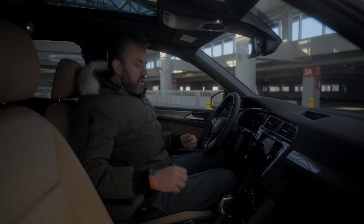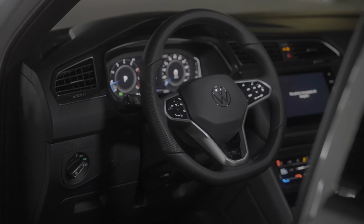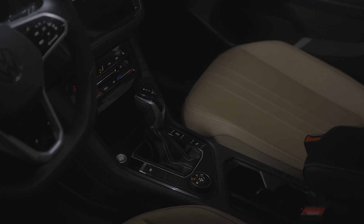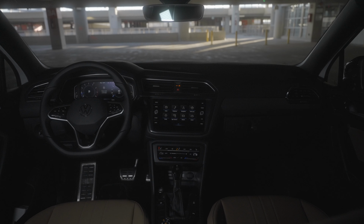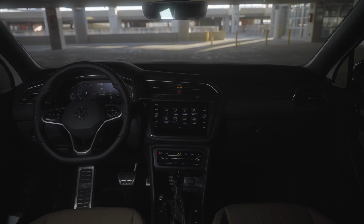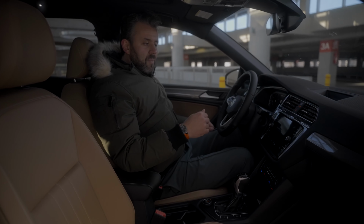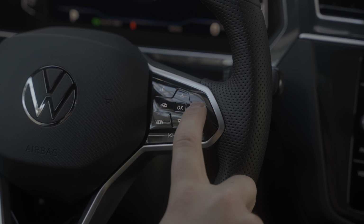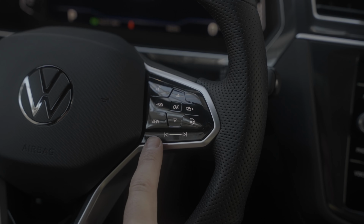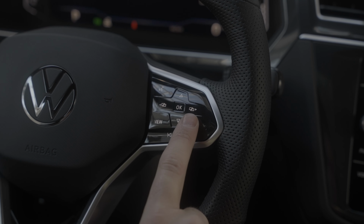Jumping into the Tiguan, you notice a bit of that premium feel, and the equipment and the software and the design overall, it's nicer, I think, in comparison to the CR-V. But I do have a love-hate relationship with this car. I'll tell you why. First of all, the buttons over here. First time jumping in, it will not be easy to get used to them. But of course, most people will own this thing in the long run. So that's definitely, it just takes time to get used to.